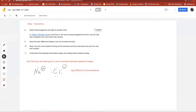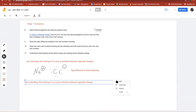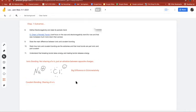Okay, so that's that. And then covalent bonding, on the other hand, is the sharing of electrons. So it's not about being attracted because of different charges. You're actually sharing electrons. So in covalent bonding, do you think you need molecules to have the same electronegativity? I mean, similar electronegativities or different electronegativities?